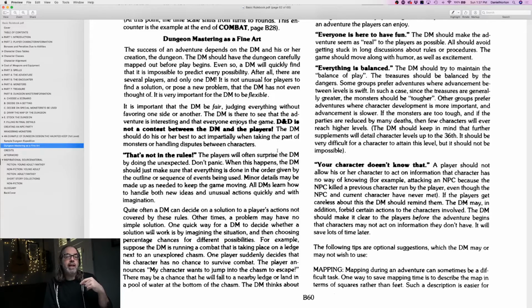But if you're playing a game where it's not combat anyways, that's not going to be a big deal for them. Their character will stay the same.